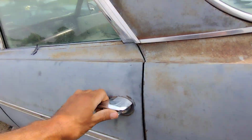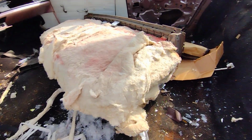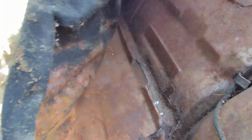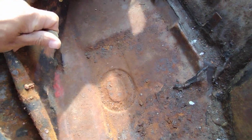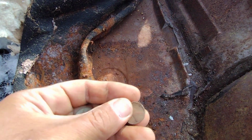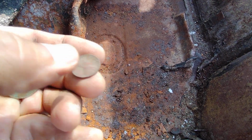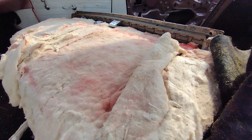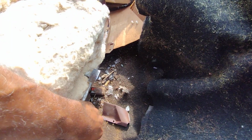Got a nice trim too. Inside, got one of these cheap kind of universal ones. Oh, got a nickel. Well, seems kind of solid though. Is that an old penny? I don't know what year that is. Can't be that old, huh? 71, I think it says there. But there's half of the seat, the front seat, actually in really nice shape.